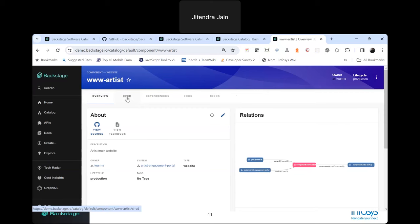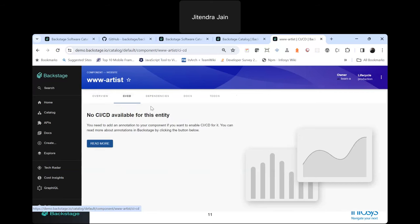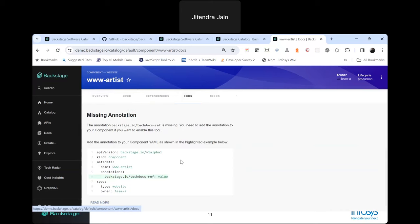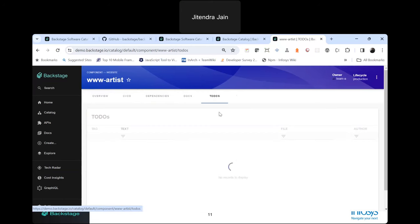So now CI/CD is one of the plugins. Once we configure Jenkins, you'll see all Jenkins pipeline status for this component, dependencies. You can see over here docs. You can see over here to do. So this is just an example, guys. This is an example of how Backstage looks like.